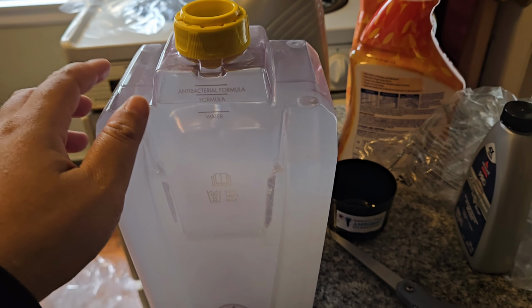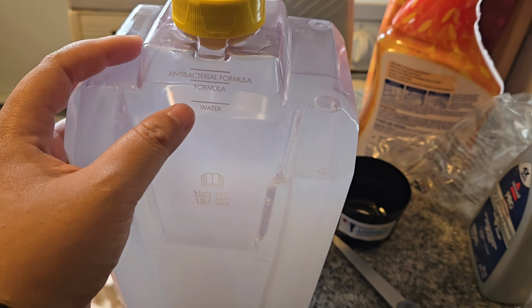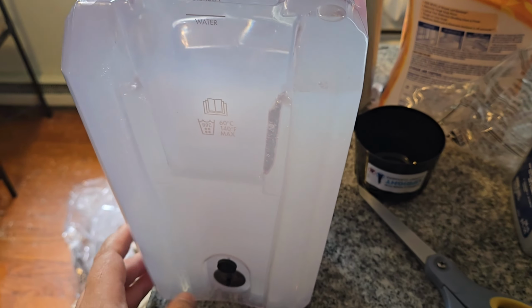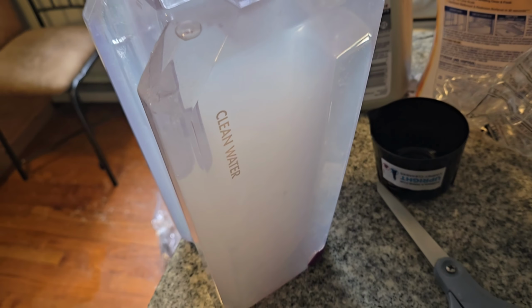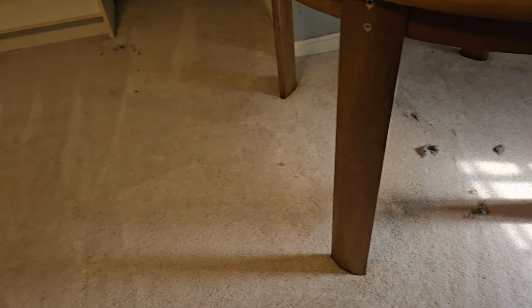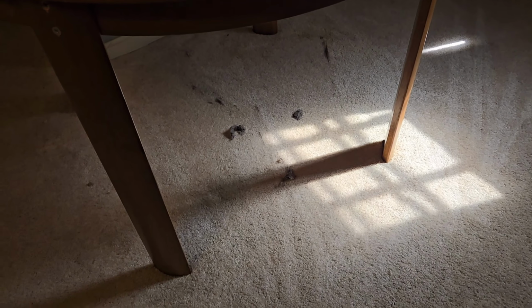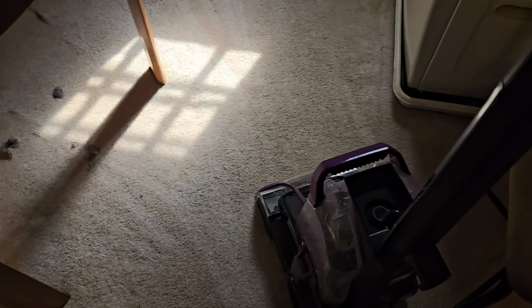Basically, it's pretty simple to use. You fill it with water, and then you fill the formula to the line. I didn't do it all the way, but this is the clean water. In here, you will see that there's a bunch of fuzz, which I didn't vacuum up from this unit, but I didn't vacuum enough, and so that's why you'll see all these little black things on the carpet. You just go around and pick them up. The water vacuum is not going to get them for you.